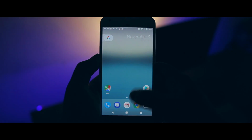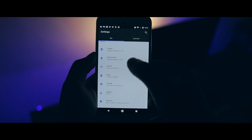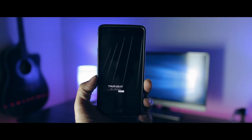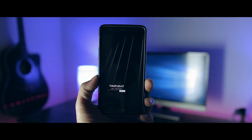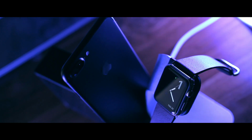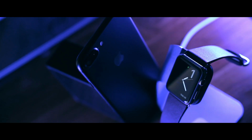So, as most of you know, I'm a huge Android fan, but I recently switched over to iOS just for a change of scenery. Of course, I'm definitely missing the customization features of Android and everything, but for the most part, I'm pretty comfortable with iOS for now. For the past month or two, I've been using the iPhone 7 Plus and the stainless steel Apple Watch, and I pretty much have zero complaints so far.